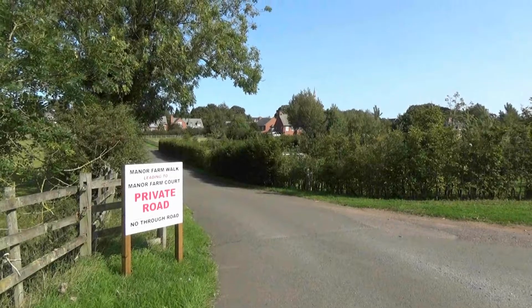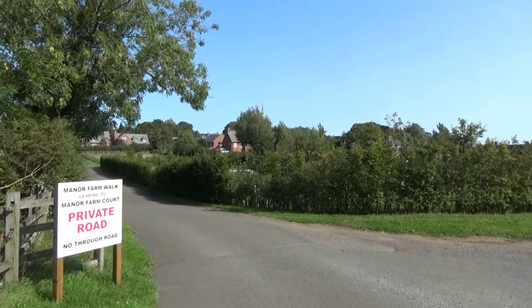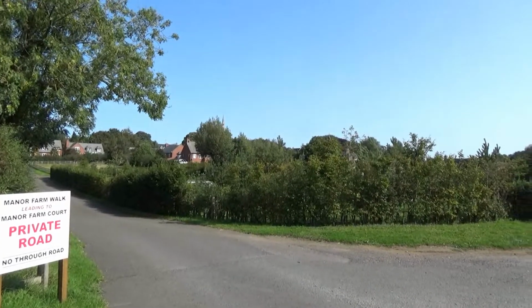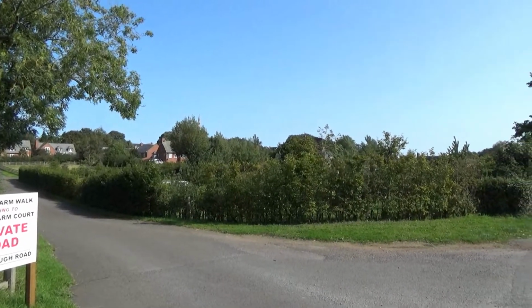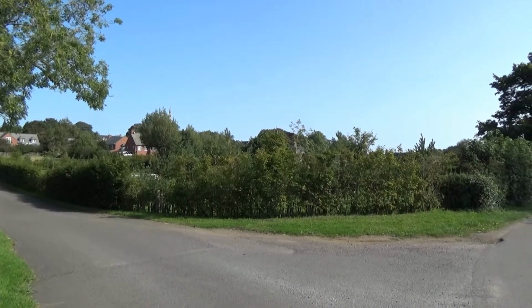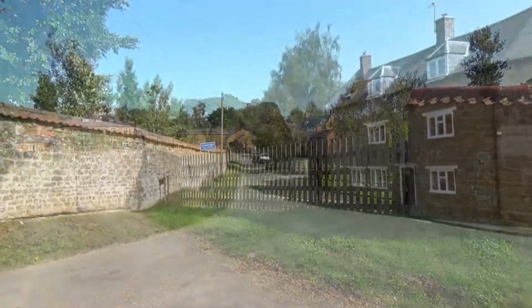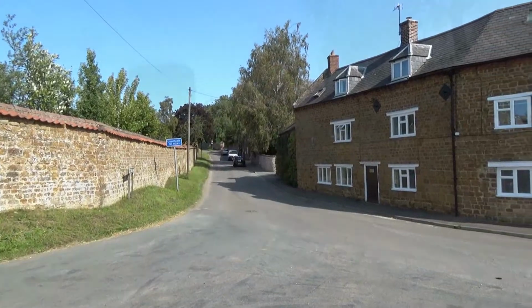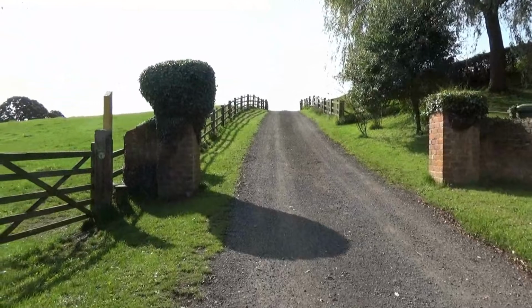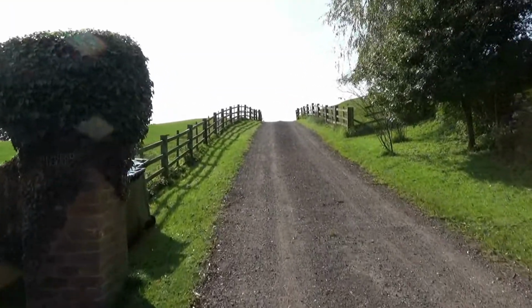And here we have Tilton on the Hill, about 9.5 miles in, about 14.5 to go. Once said to be one of the least stressful places in England to live. Certainly is very calm and peaceful around here. And the Midshires Way takes us out of Tilton up here towards Tugby, I think is the next place of significance.